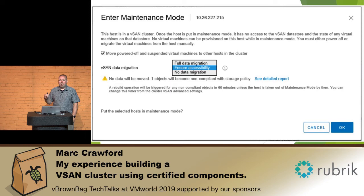And we chose the full data migration mode, mainly because if something happened during the patching or the upgrade and this host doesn't come back online, all that data is already migrated off and we won't lose any data. So if you're just doing a simple reboot, you can choose one of these other options. But if you're going to do an upgrade or a patch or whatever, you want to make sure that you're going to migrate all that data off. That way you don't lose any data.